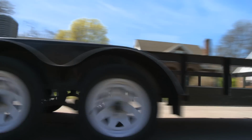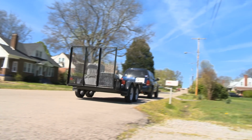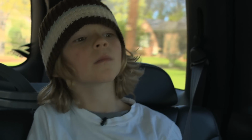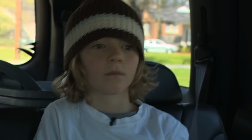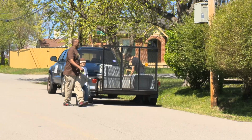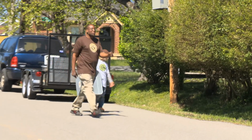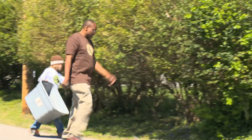When the business started, the original intent was to fill in Metro's void with glass recycling, and I knew if we kept the price low enough, we could get enough mass so that it made financial sense for us to go around. We drive to the people's houses.